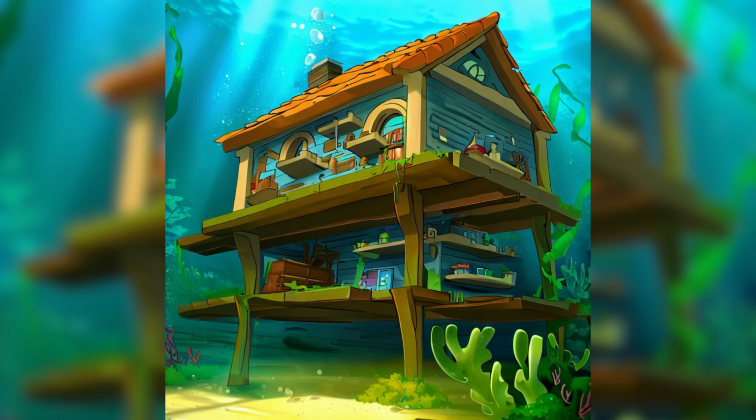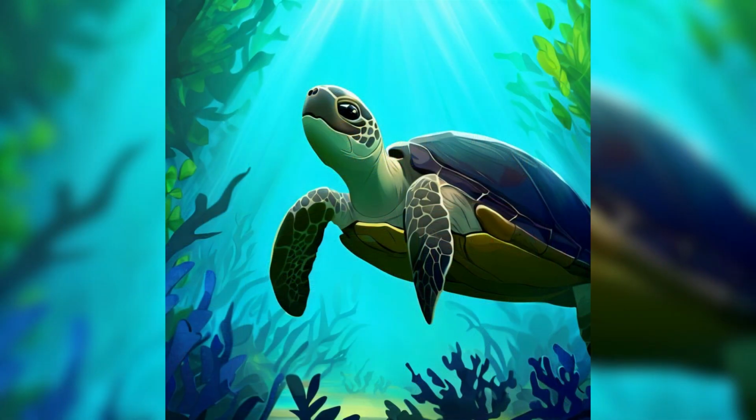One sunny morning, as Tako was busy tinkering with a new invention, his friend Sammy the sea turtle swam over with a solemn look on his face. "Hey, Tako," Sammy said, "I have this old rickety shell, and it's causing me all sorts of trouble. I wish I had a new one, but I don't know where to find a better one."